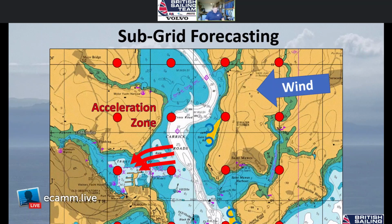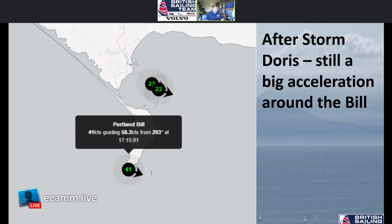Another example of that, a year or two ago, was Storm Doris, really quite blustering. This is the aftermath where it was blowing low 20s in Portland Harbour, where the British sailing team is based and does a lot of its training. But going around the bottom of Portland Bill there, it was on average about 41 knots and gusting up to 58, which is really quite breezy.